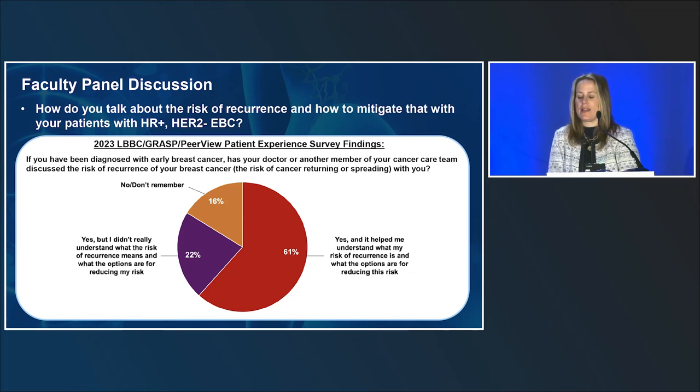This was patient experience survey findings. This was pulled from Living Beyond Breast Cancer, as well as GRASP and PeerView patient experience. And the question was, if you've been diagnosed with early breast cancer, has your doctor or another member of the cancer team discussed the risk of recurrence of your breast cancer with you? And you'll see we're not doing a horrible job. 61% said yes, that was clearly discussed, and it helped me understand my risk and what my options were.